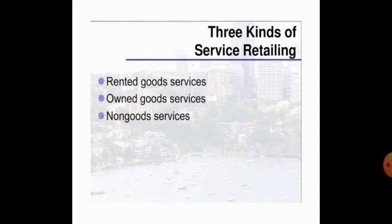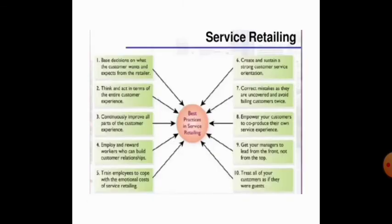for welfare purposes. The next one is how service retailing is best practiced. Here we have 10 points. The first is to base decisions on what the customers want and expect from the retailer, and to think and act in terms of the entire customer experience. Continuously improve all parts of the customer experience. Employ and reward workers who can build customer relationships. Train employees to cope with the emotional cost of services. Create and sustain a strong customer service orientation. Correct mistakes as they occur and avoid failing customers twice.